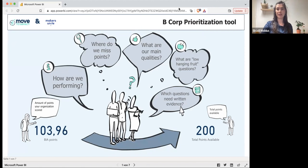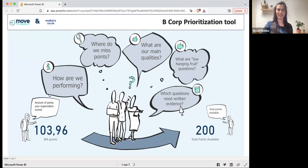And we created a tool that shows you and answers the questions you have during the journey. How are we performing? Where do we miss points? What are our main qualities? What are low-hanging fruit questions? Where can you get the most points? And which questions need written evidence, so that you have an overview for it. So I will go through these elements with you.